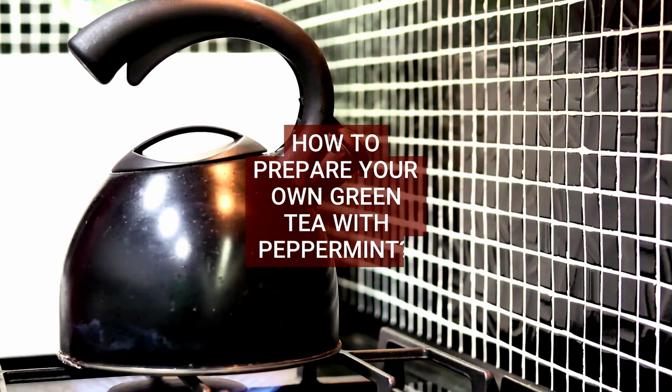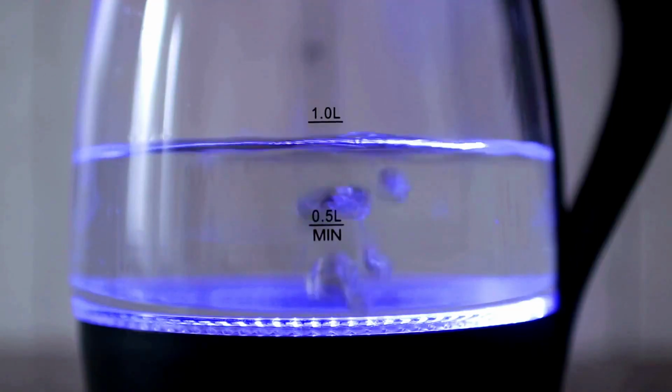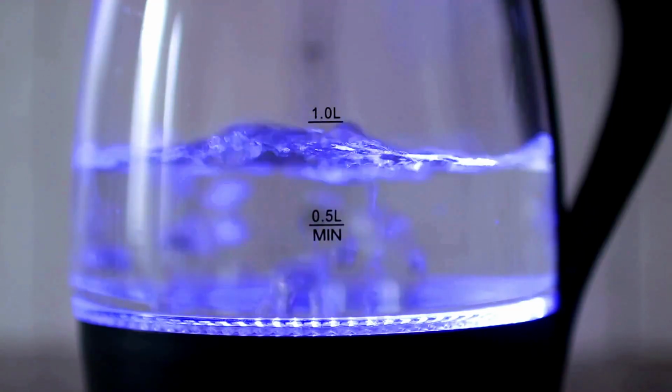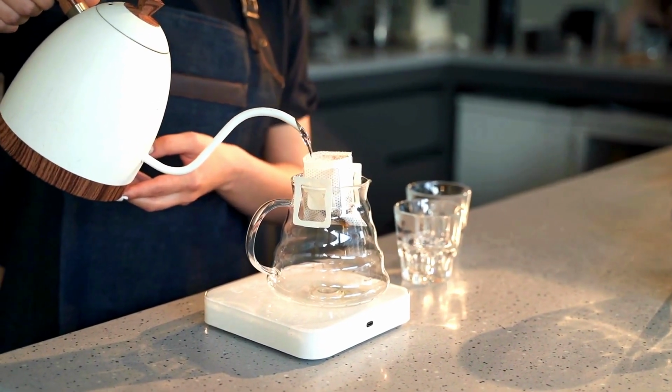How to prepare your own green tea with peppermint. Don't know how to prepare green tea with mint? Take note, because it's very simple. Put water to heat and leave it until it is boiling. Pour the hot water over a tablespoon of green tea that you have added to your cup.